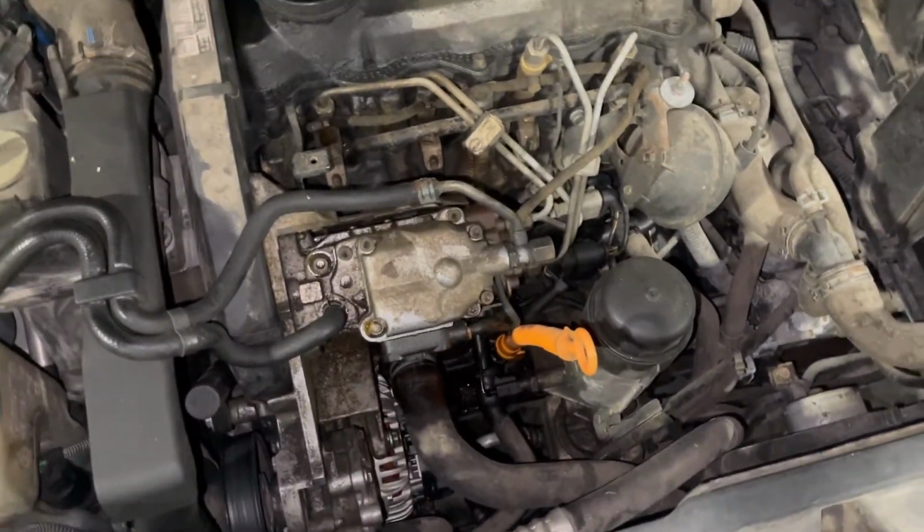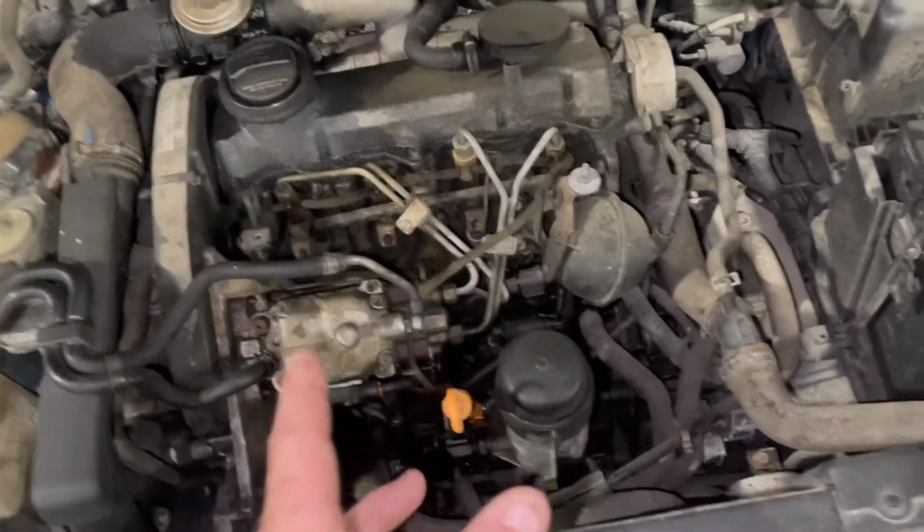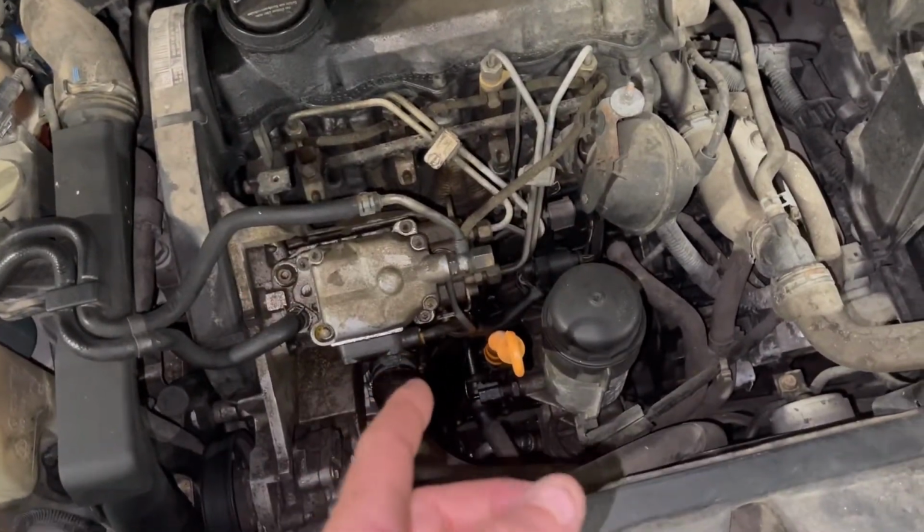So as a matter of fact, I might throw the scanner on it right now before I tear it apart and see what injection quantity is at.